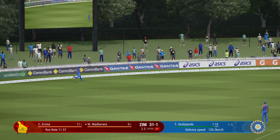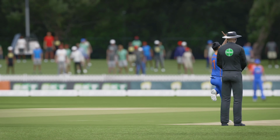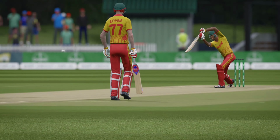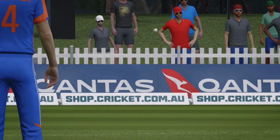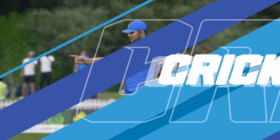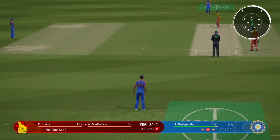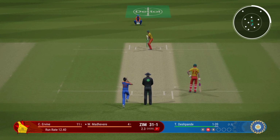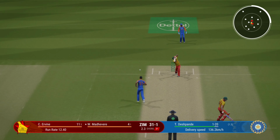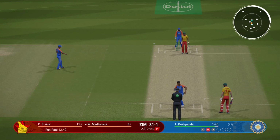Thick edge, no! That's racing away. Well, didn't time that at all, but managed to get it away to the boundary. Don't need to do anything special. Line and length is the key here. Couldn't get it through the field.